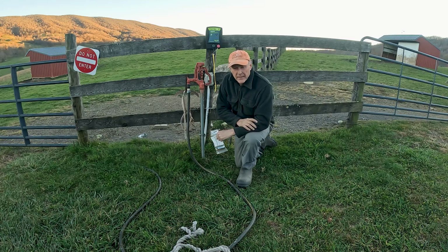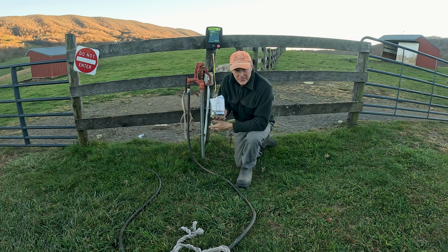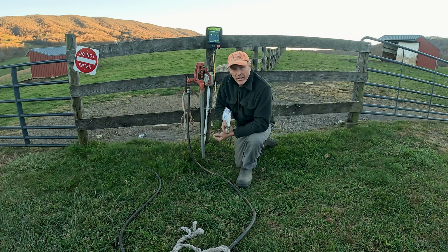This is a Woodford kit. I got it at the co-op. It's even got a diagram on it. No instructions, just a picture. My kind of instructions, I really like it. It's super, super easy to install. I'm gonna show you how to do it right now.